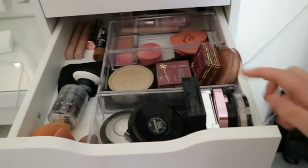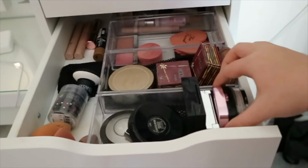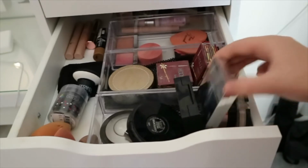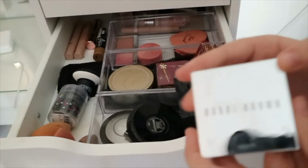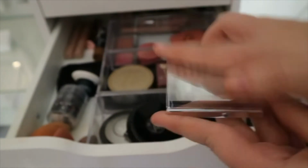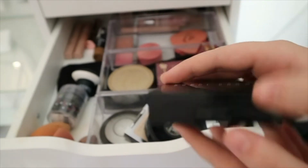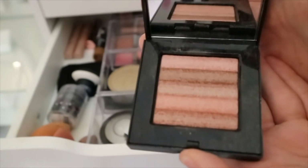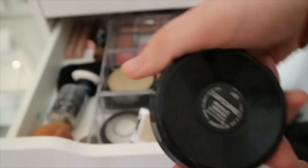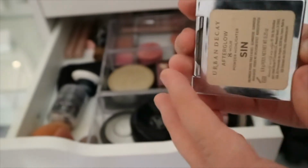And then highlighters are over here. I've got the Technique Get Gorgeous highlighter, strobe and glow highlighter kit by MUA, a Bobbi Brown highlighter, which is kind of like more of a finishing powder. It's actually really cute. And I have another Bobbi Brown, again more of a finishing highlighter. Got a MAC highlighter in the colour Lightscape, Urban Decay Afterglow highlighter in the shade Sin.